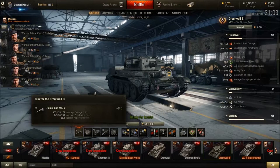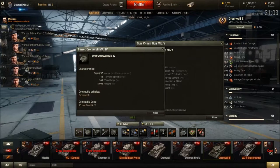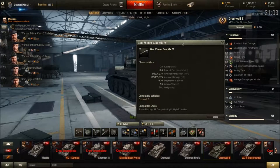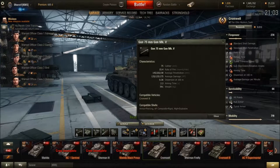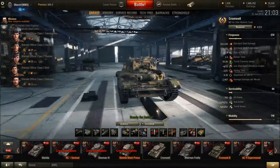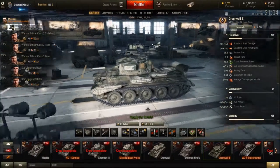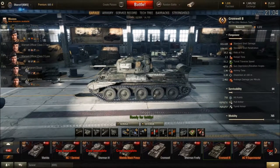As you can see here, I have the Cromwell B, which is a premium version of the Cromwell. Now, this gun is actually identical to the gun in the standard Cromwell, as I'll show you here. They look different, but it's actually the same gun. Same rate of fire, same average penetration depending on the type of ammunition used, same damage, same dispersion, same aiming time, and same weight. It's the exact same gun, it just looks different. Here's the standard Cromwell, and here's the premium Cromwell, but it's actually the same gun.